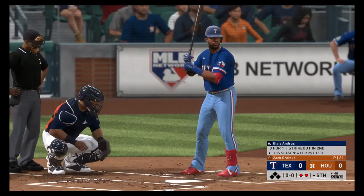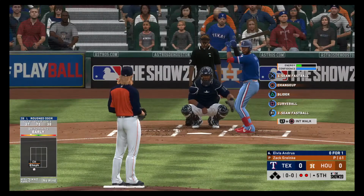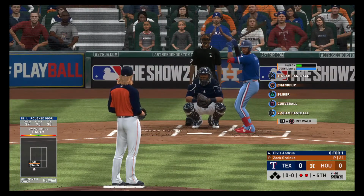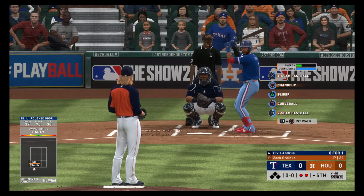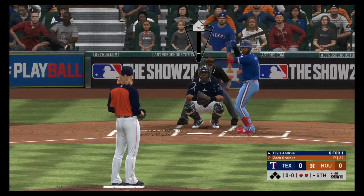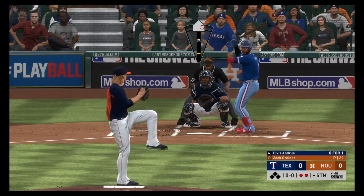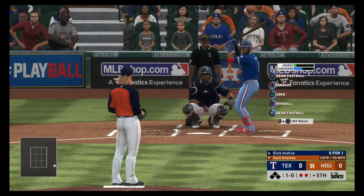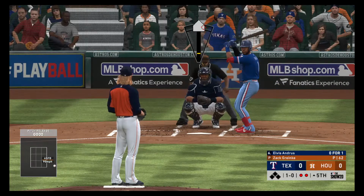Up next for the Rangers, digging in for his third at-bat, second baseman Elvis Andrus. Looking to put the ball in play here. He went down on strikes in his first at-bat. Yeah, and he didn't put up much of a fight either, Matty. Got to find a way. Can't go down on 3 pitches. I don't care if you're staring at him or swinging at him. You have to find a way to make this pitcher work a little bit harder.